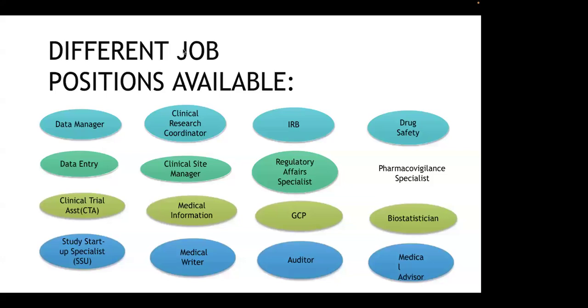There are multiple departments. Clinical research is the tree. It has a lot of roots. So when I say clinical research, it has a root of clinical data management. It has a root of pharmacovigilance. It has a root of quality control, as you're saying, right? It has a root of regulatory affairs. It has a root of the statistics teams, right? There are multiple hundreds of departments out there, but you might get an idea.